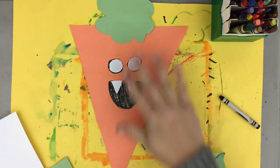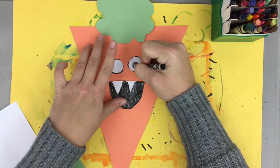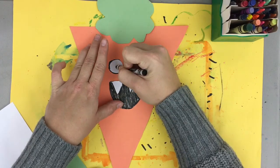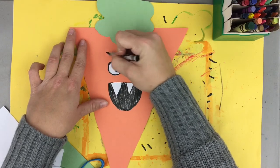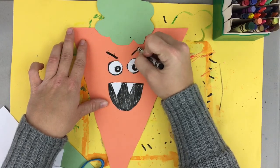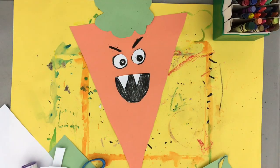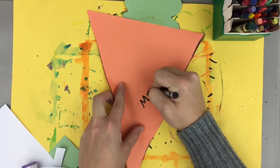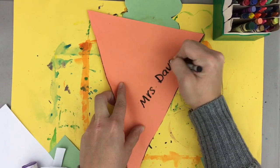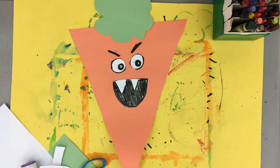And then that's really creepy without the pupils, the black part of the eyes. So I'm gonna draw them in now so it's less creepy. I just wanted them in the same spot, so I am going to add it after I glue. And I'm gonna do some diagonal lines that point down to the middle for my creepy carrot eyebrows. Now that we're done with our creepy carrot, we're gonna turn it over, sign your name, and we're done. We have a creepy carrot, just like the illustrations in our book. Now it's your turn to work.